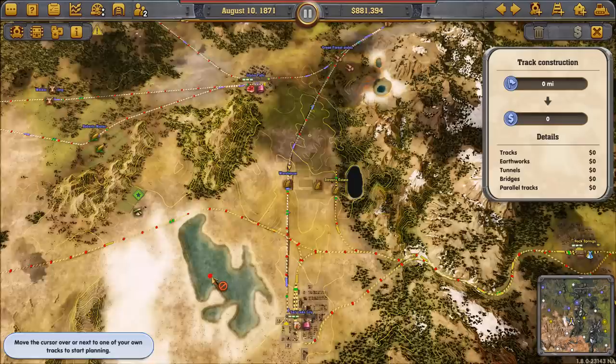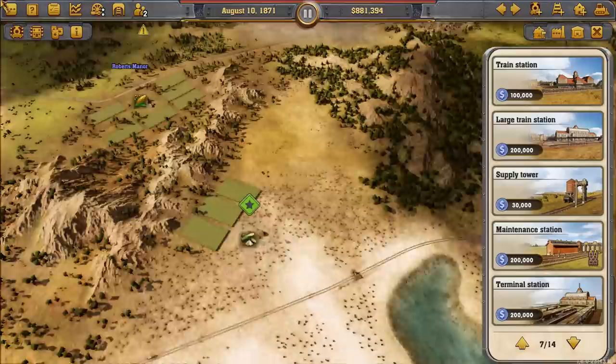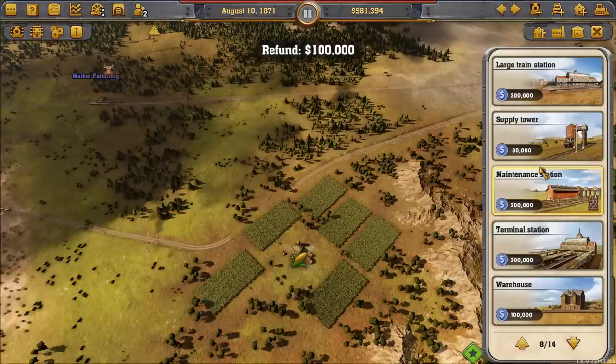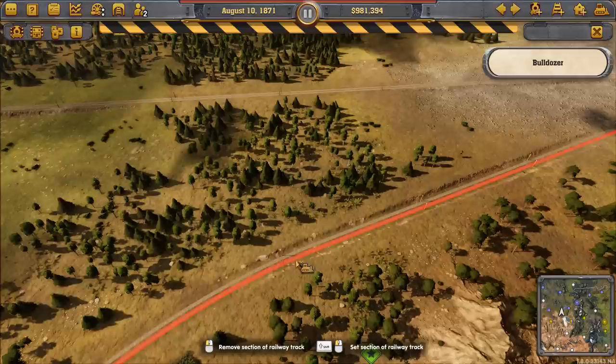All right, so we're coming upon a very interesting situation here, and this is going to demonstrate why we have switched to using warehouses, the small warehouse, as our pass-through vehicle. Because this line right here was originally set up with a regular train station to be a pass-through for corn between Nampa and Idaho Falls. But I wanted to contribute to something else.